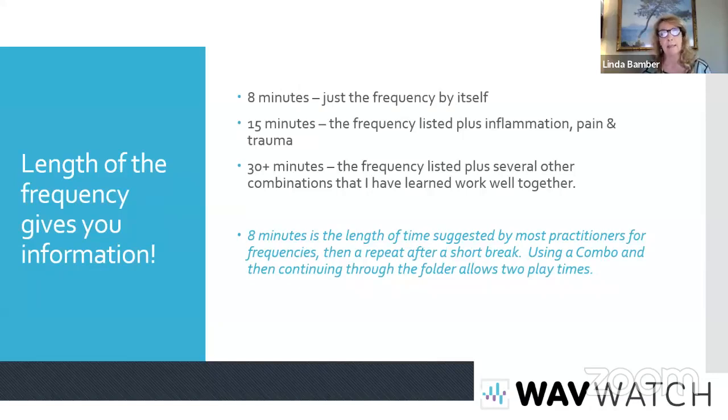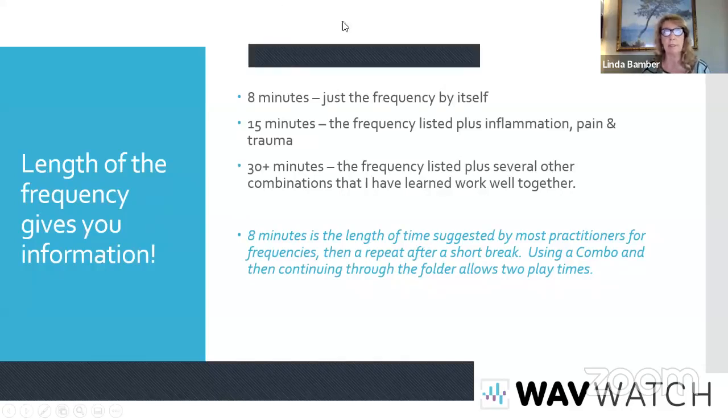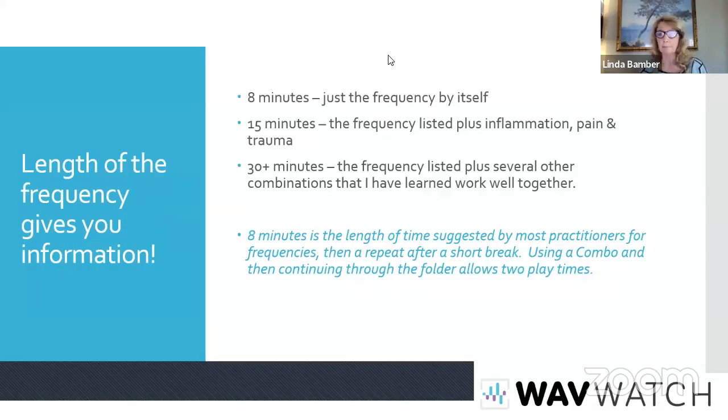So if that set that you are using has a combo, and it plays that combo, say it's an hour combo, there are several frequency sets playing in that combo, and it would play through the combo. And then if you have it set on the double arrows, it would continue through all of the individual ideas in that folder another time. And so that would give it an idea and you the ability to play it 2 times or repeat after a short break, which has been suggested.